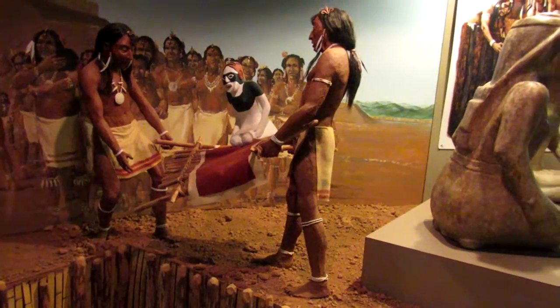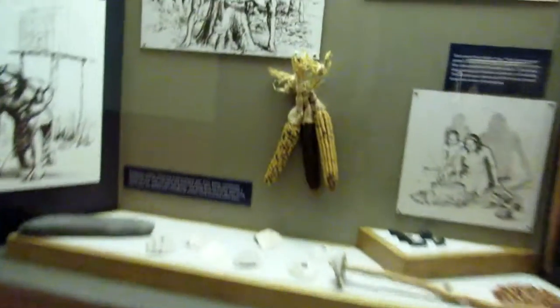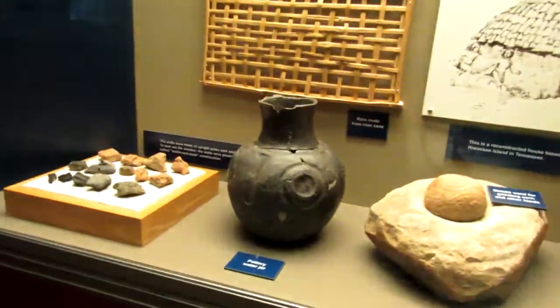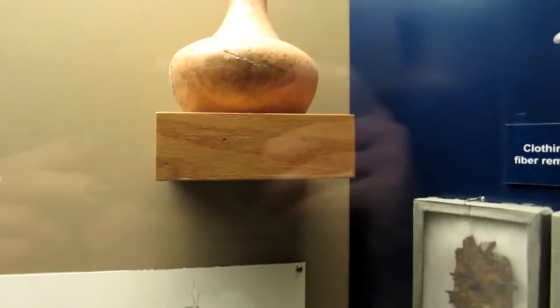Now what's interesting is they did a replica of a burial, and this person has red hair or painted hair. And as you'll see, they had red ochre paint, and gathered some food, did some agriculture. Some of the pottery. You can barely see that. Probably in a spiral shape. Here's some more of it.